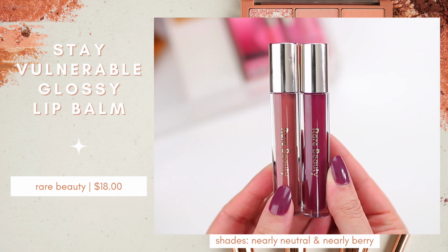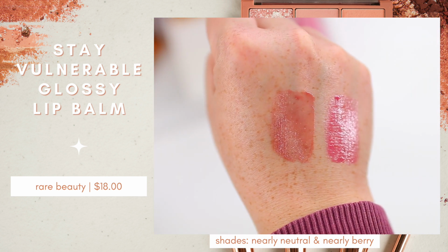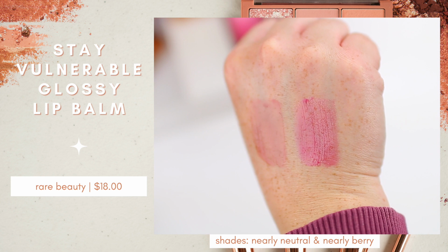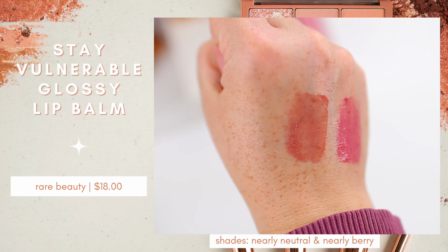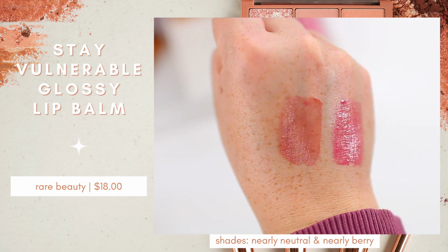When I did my wish list video, I told you guys that I wanted to grab another shade and I wasn't sure which one to go with because they're all so beautiful. I think there's only one that I figured I wouldn't buy, and then the rest, I was trying to decide which one I wanted the most. So I decided to grab the shade Nearly Berry.